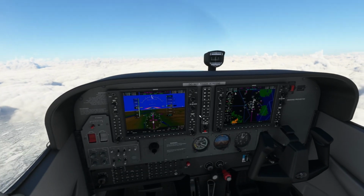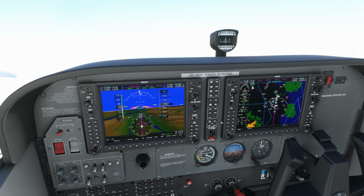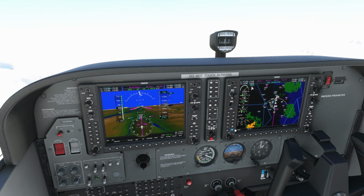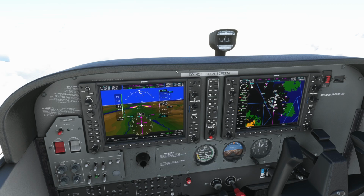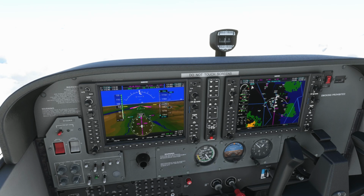Alright, let's start our descent. Altitude, we're going down to 1,000 foot. Vertical speed. Just gonna manage that speed. I don't want to go too fast. Just gonna keep on maintaining that 100 knot airspeed.